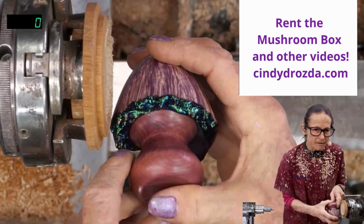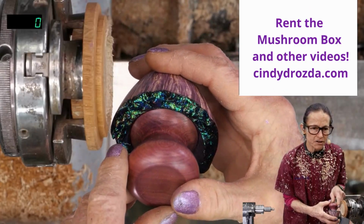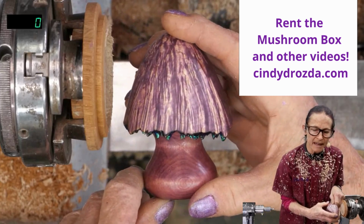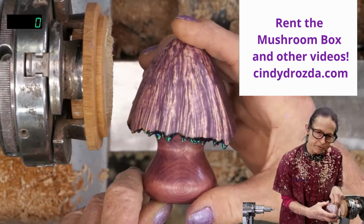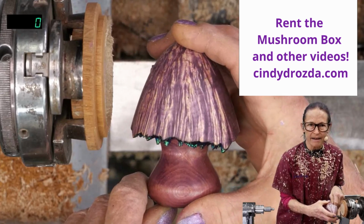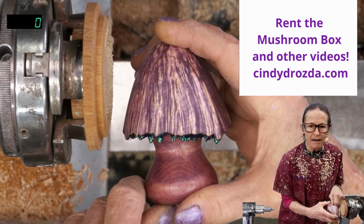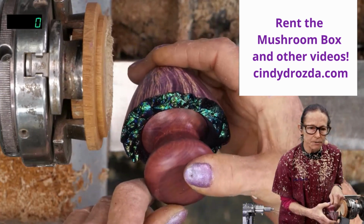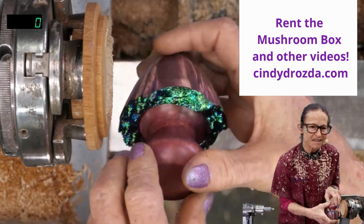And one of the things I'm going to show is, I've kind of been on a gilding demo kick lately, and so I want to cover different ways that I do gilding. I did the inside of the gilded sphere box a while ago, and this time I'm going to talk about gilding a natural edge. And this is great stuff, isn't it?